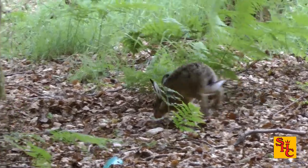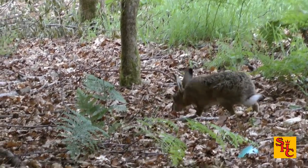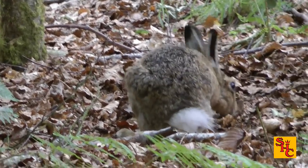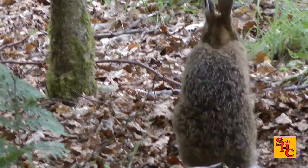Do like hares. You hear the wind. What a blowy day. Not sure if that's the reason why there were so many about. What was going on, to be honest.